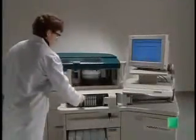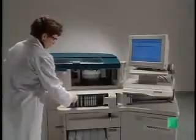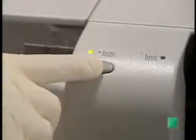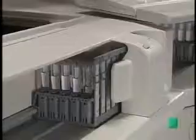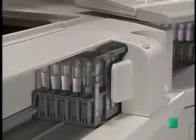To use the stat entry queue, do the following. Place the stat sample or samples in a rack and load the rack into the stat entry. If the LED above the Sample Start button is not lit, press the button. The system moves the rack into the in-process queue.